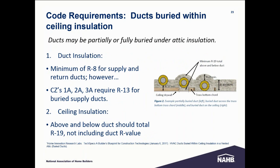So the code requirements for ducts buried within ceiling insulation: first, you have to have R8. Right now, R8 is the prescriptive requirement, but if you're doing a performance path, you can actually reduce it down to R6. But if you're going to bury the ducts, for these considerations, you must have R8, and you can't back off to R6 and make it up somewhere else because of some of the concerns with condensation. And R13 rather than R8 would apply in climate zones 1A, 2A, and 3A.